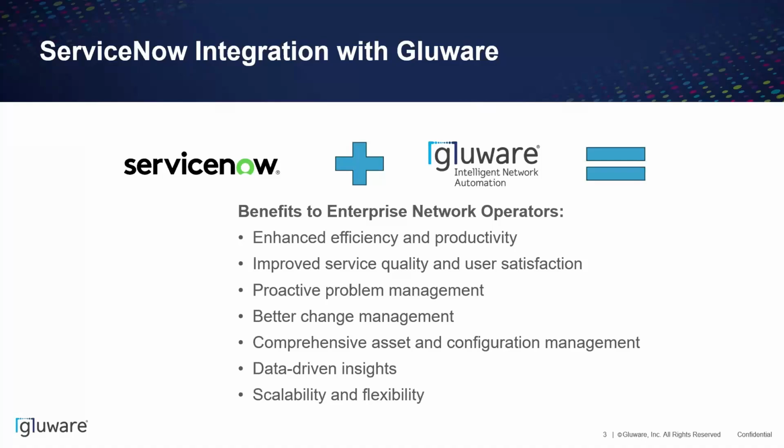Scalability and flexibility. Both of these products are used at some of the largest enterprises worldwide, and this scale is able to accommodate the growth and changing needs of the large enterprise. So let's take a look at the demonstration.